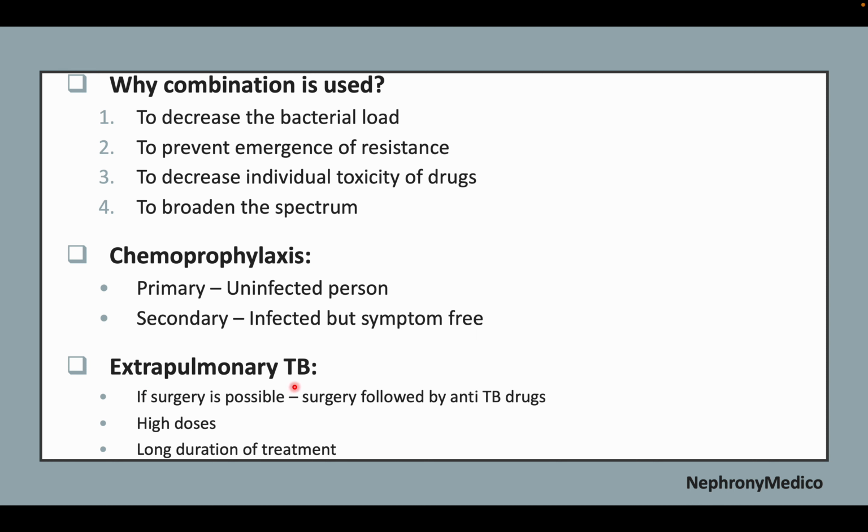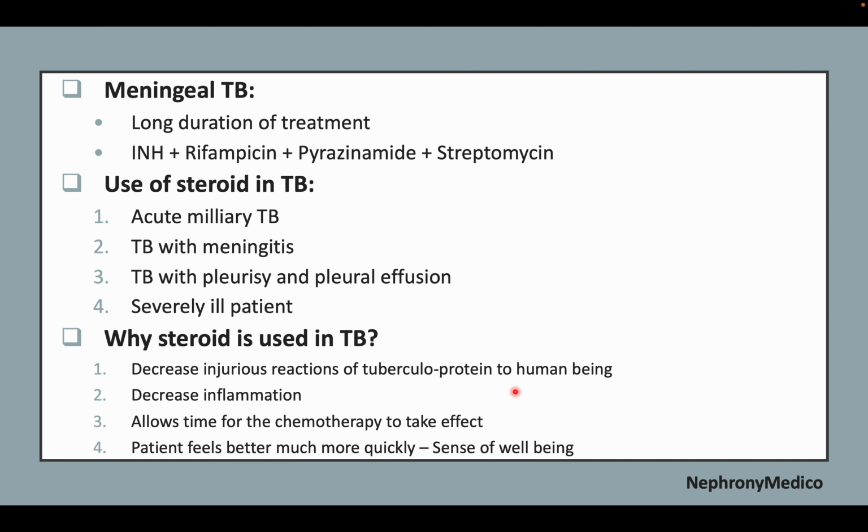In case of extrapulmonary TB, if surgery is possible, surgery is followed by anti-TB drugs. In case of meningeal TB, isoniazid, rifampicin, pyrazinamide, and streptomycin are used. For TB, steroid is also used to decrease the injurious reaction of the tuberculoprotein to the human being, decreasing inflammation, allowing time for the chemotherapy to take effect, and the patient feels better more quickly, with a sense of well-being.